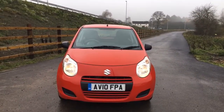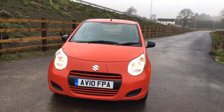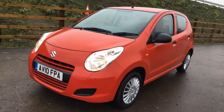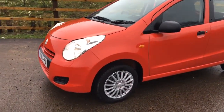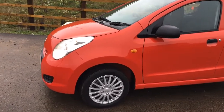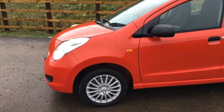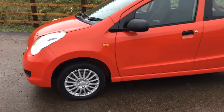So as you can see, it's a 2010. The front bumper and bonnet area, really, really nice and clean. There's no scuffs on the bumper corners at all. It's not heavily stone chipped on the bonnet area, as you can tell. The front wing itself, again, lovely, lovely clean condition. Really good tread on all four tyres on this car. Just had a new set of wheel trims fitted as well.